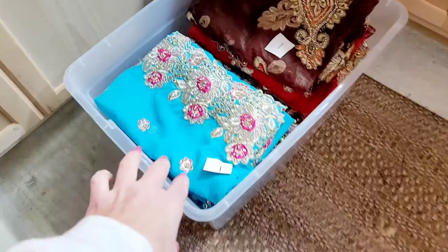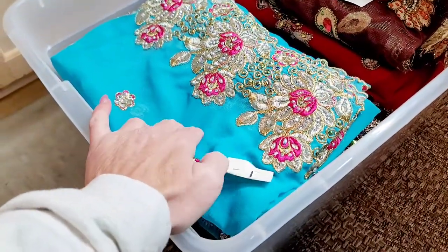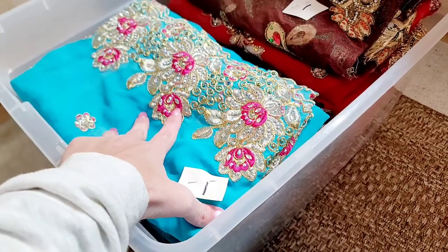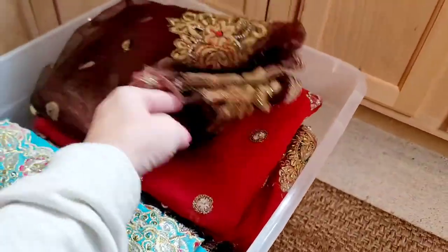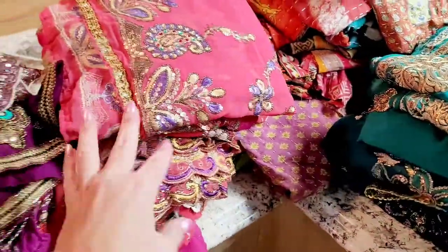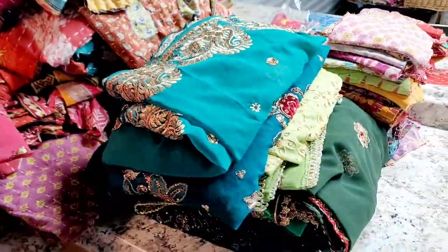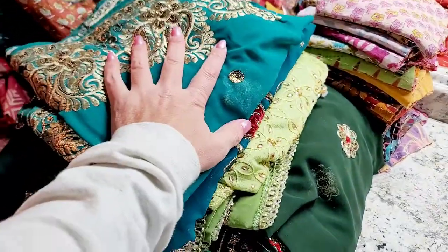Down below here, I've already marked the first, for those who are waiting for the saris, the full complete saris. Here's the 1 to 10 saris in blue. I did the reds. I'm off to do the greens next, the pinks. The purples are just stunning. Those are next. I'm hoping to have these posted either today or tomorrow.